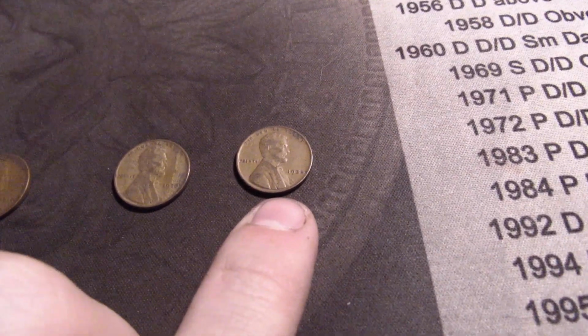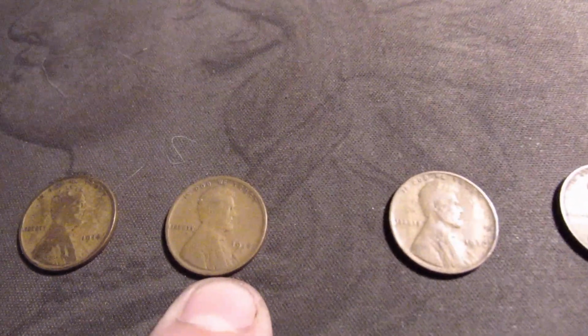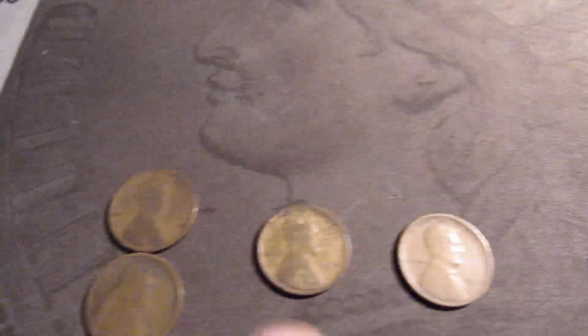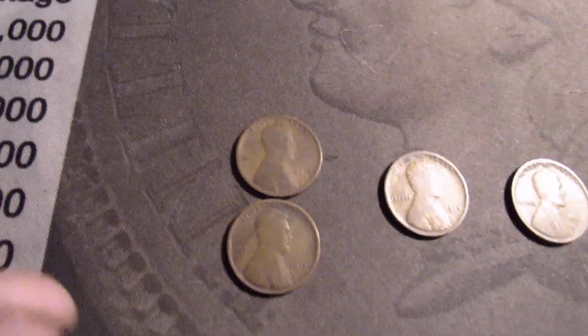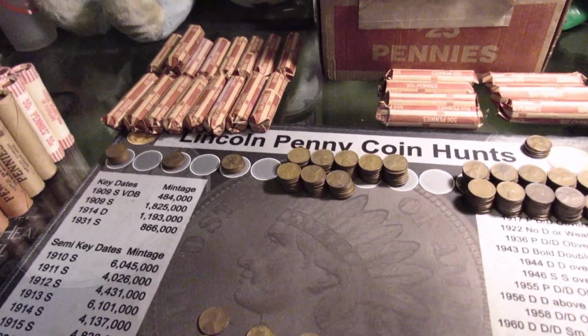Got done with roll 4. Some more goodies here. A 1935P, a 1930P, a 1918D, a 1914P, and two 1913Ps. This one's really slick. This one's in a little bit better condition, but they're both pretty slick. So let's get into the next roll.